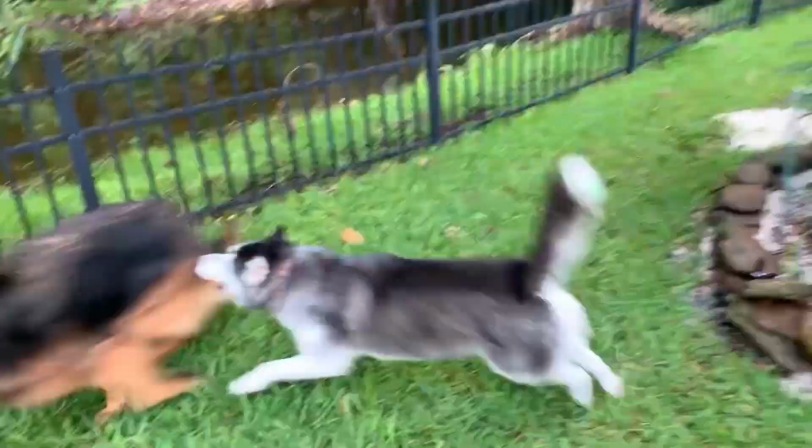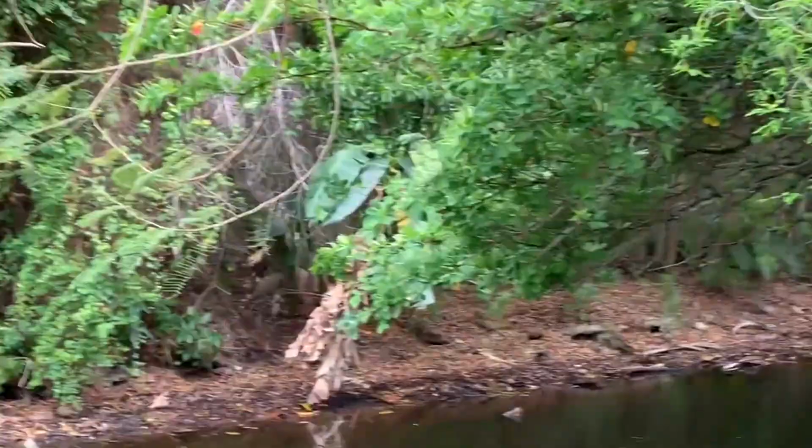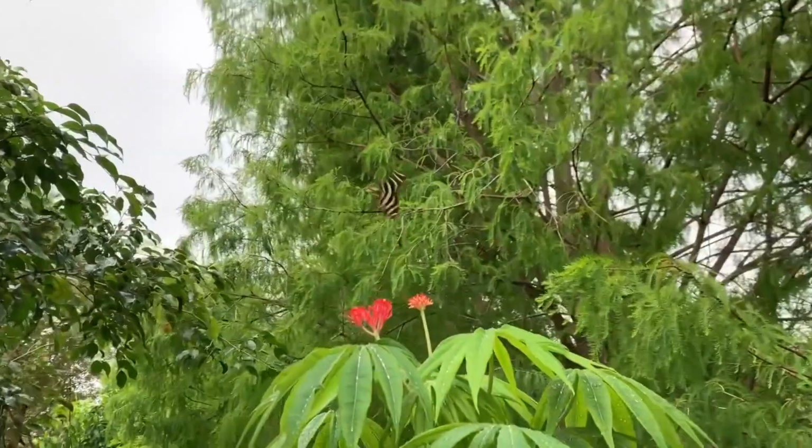So guys, this is cool because right now I'm looking at, as the dogs are zipping around, little canal in the backyard. There's a Julia. You can see the Julia floating around. Oh, it's actually coming this way. There's a Julia floating around. And yep, right past me. Julia. And there's a zebra. A couple zebras floating around here.